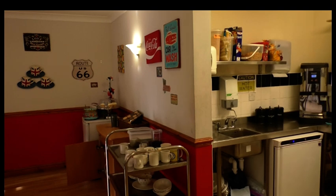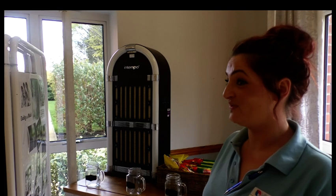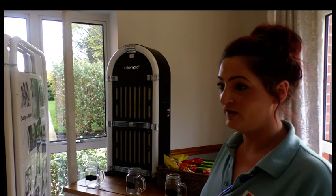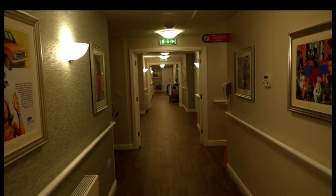Carers at Minster Grange Care Home have learnt a lot through the React to Red campaign. It's been quite an insight, to be fair. Obviously shows you things that you didn't actually know, what to look out for that you didn't realise you'd need to look out for. So yeah, it's quite good insight to it.